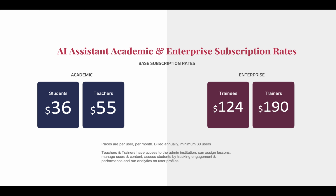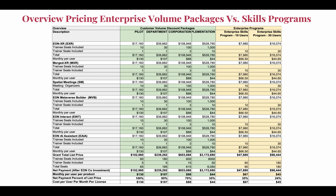Just want to close with pricing. So we have academic pricing and enterprise pricing. We are a software as a service, so prices are per user per month, and it's billed annually. We do have a minimum of 30 users, but we also have different pricing for different bundles. So here we can see on this side, we have the customer volume discount, from a pilot to a department, corporation, and a full implementation.